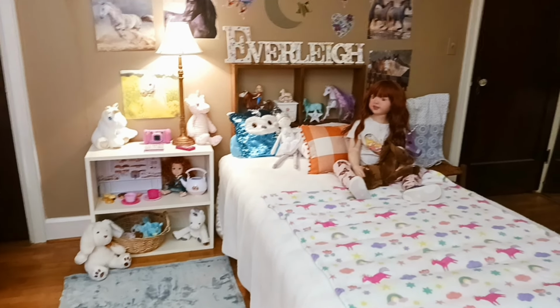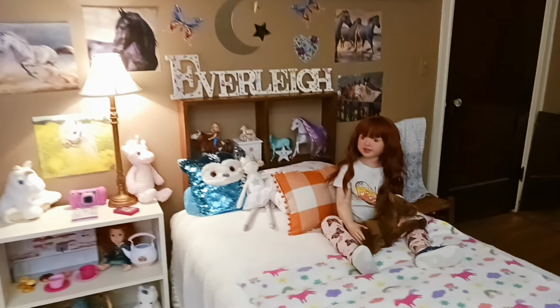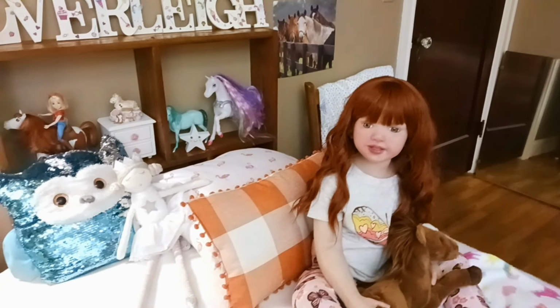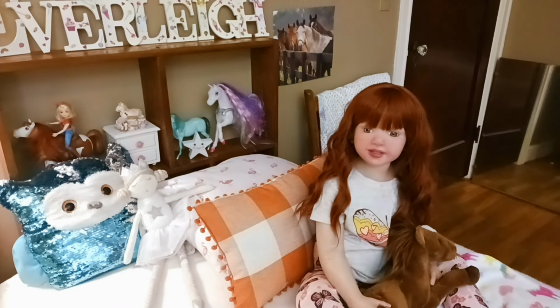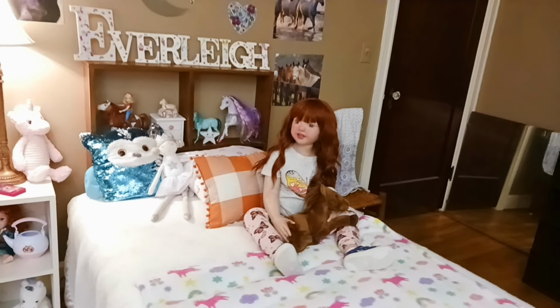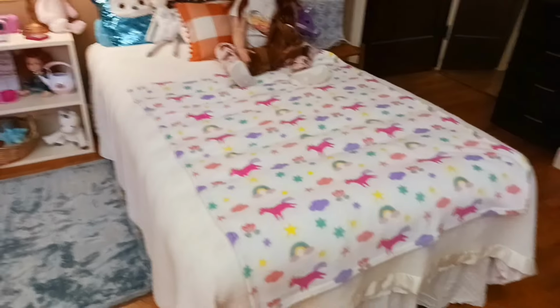So we're just going to go over her room so that you can have a room tour, and Everleigh's so excited to share it, aren't you, Everleigh? I've been excited. She's talked about it all day. So let's start with her bed that she is sitting on.